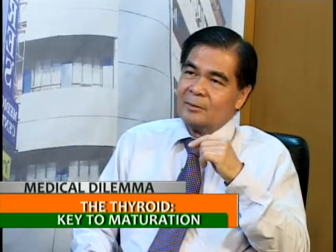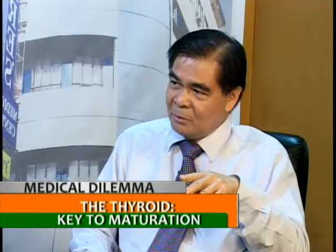But in the older patient, usually the scar is less prominent. When you say older, it's around 50 and above. When they are young, like 20 years old, 30, it can tend to be more prominent because of the elasticity of the skin.